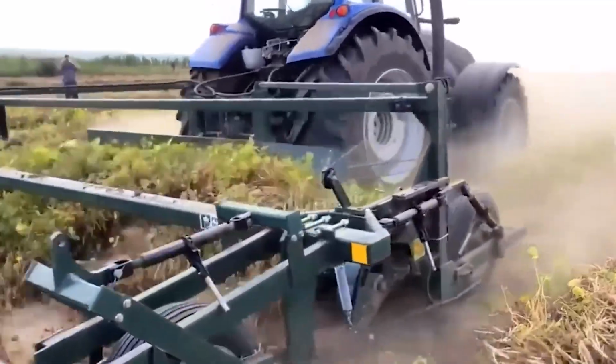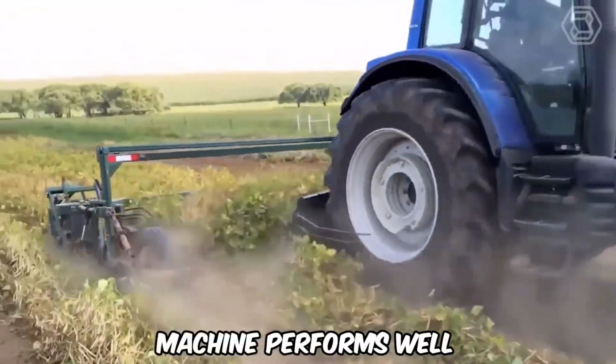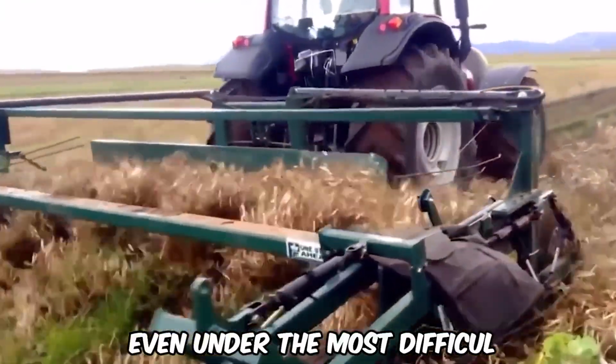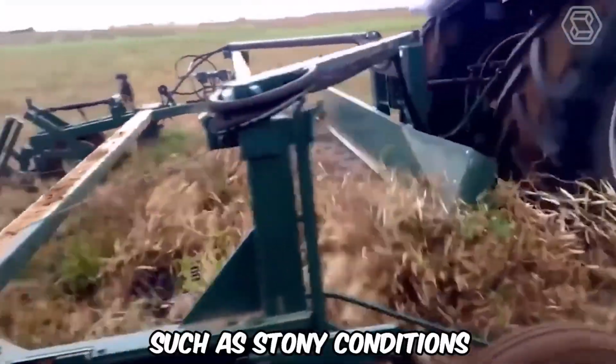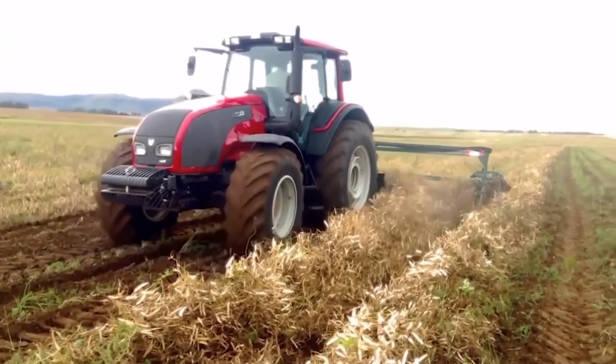But the smooth picking mechanisms ensure that the crop flows smoothly to the cutter bar. The machine performs well even under the most difficult operating conditions, such as stony conditions. So, it's a pleasure to work with the machine.